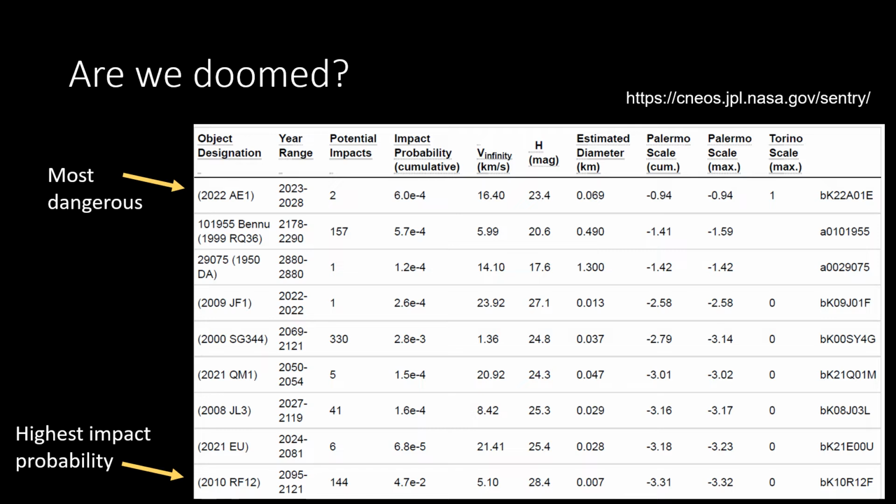But the impact probability is really low, 6 times 10 to the minus 4, so far less than a 1% chance that it's actually going to strike. And it actually is quite small. It's only about 0.07 kilometers wide, so relatively small on the potentially hazardous scale. So while it does have a Torino number of 1, it's probably not going to strike, and even if it does, it wouldn't cause all that much damage to our planet.